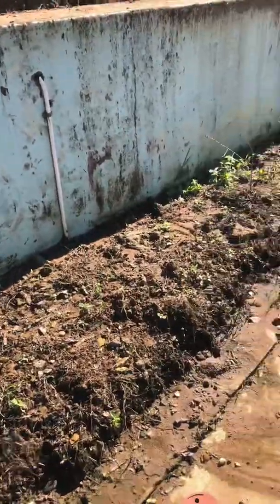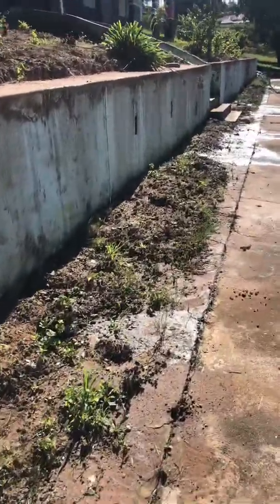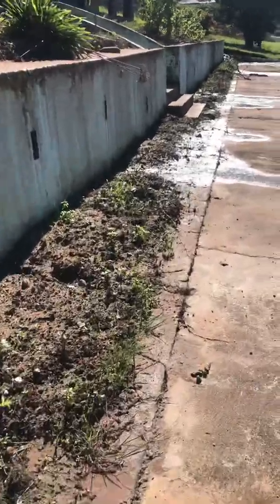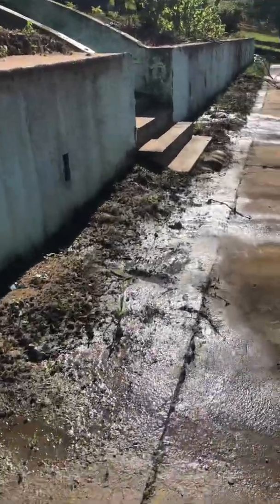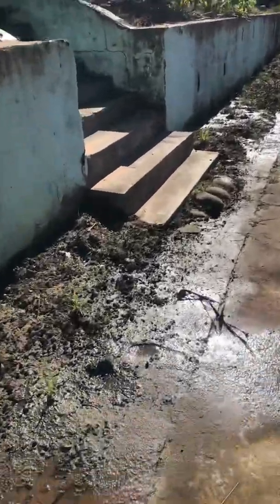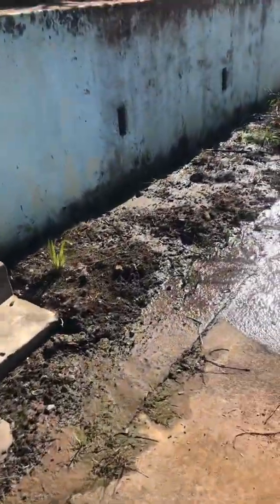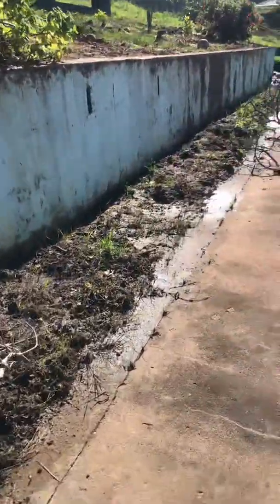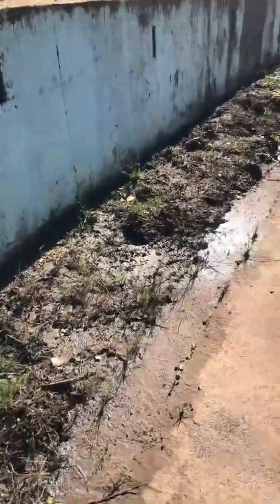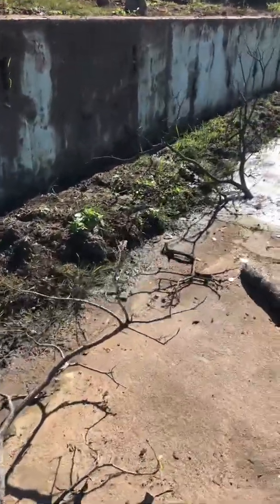And this is quite an expansive area. This is a long retaining wall. It is well built, and it has some breathing holes in some parts of it, but not all. But it is well built. Otherwise, I think by this time, this wall would have collapsed if it was not built to the standard. But we're trying to save it so that it doesn't get to that.